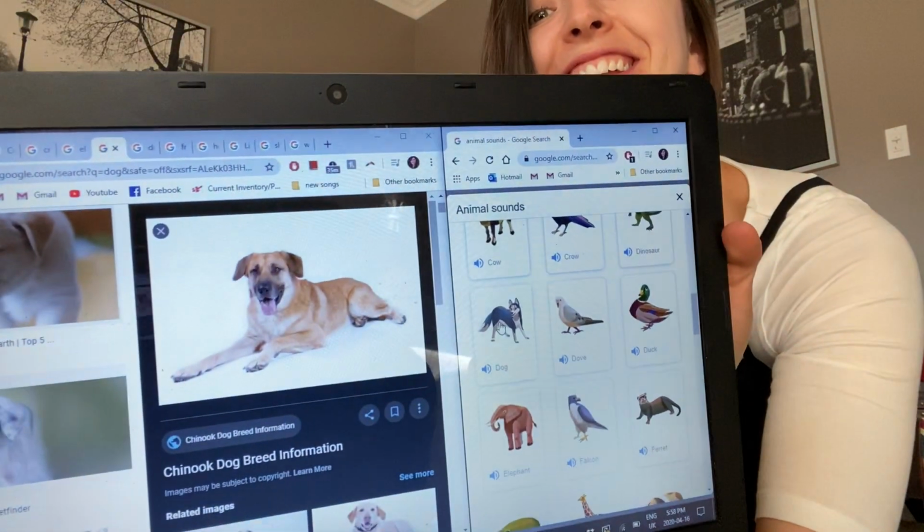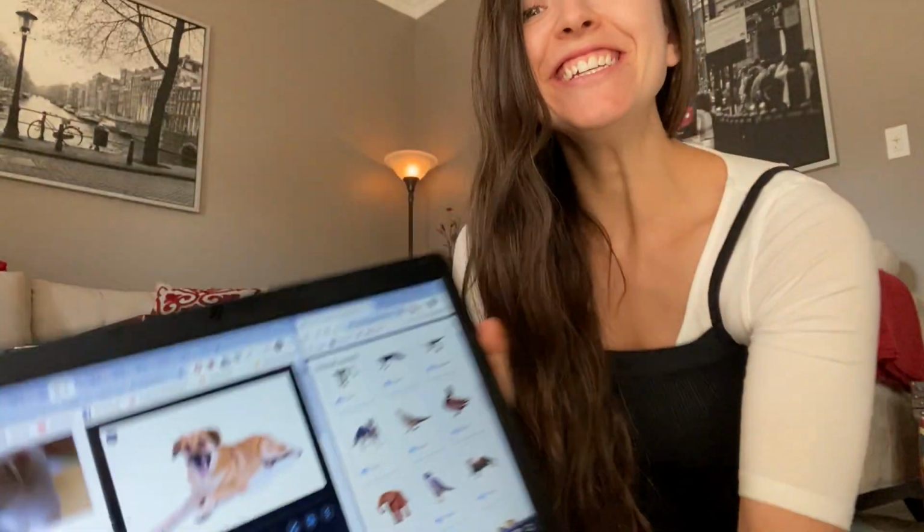Okay, let's see what our next animal sound is. Let's see if you can get this one. Let's listen one more time. Do you know what animal barks? Did you get it? Did you say it's a dog? If you did, excellent job! Barking, good job.